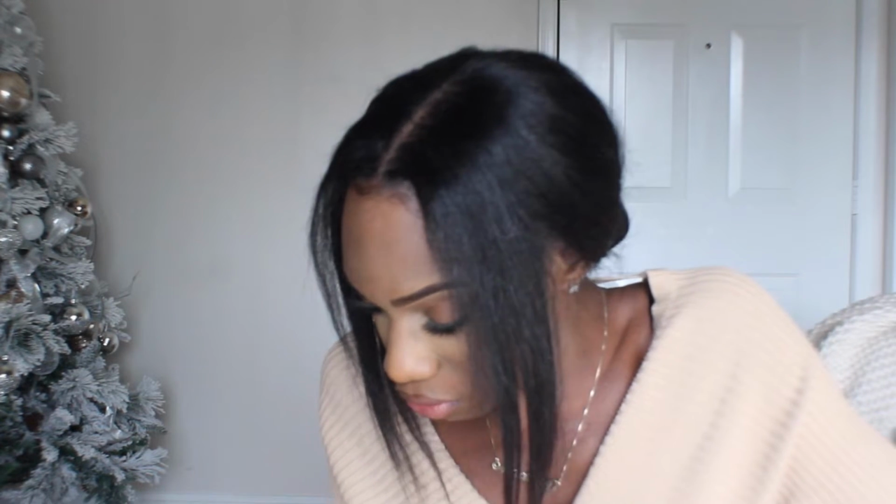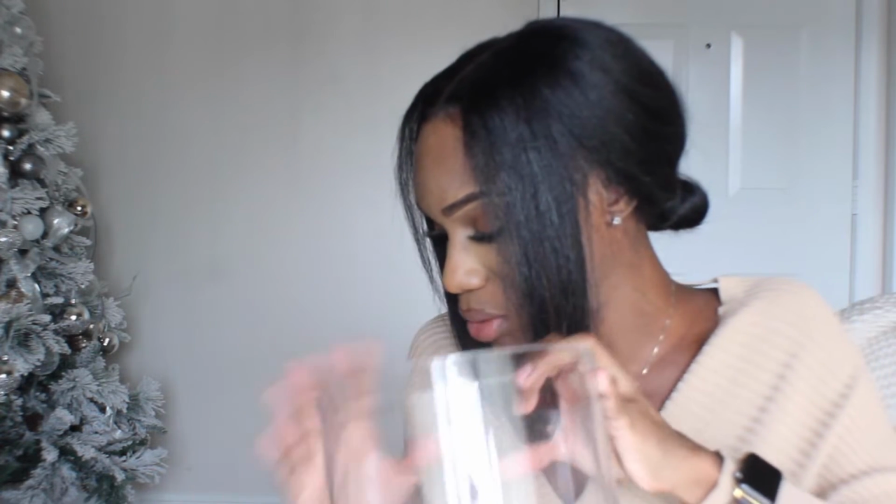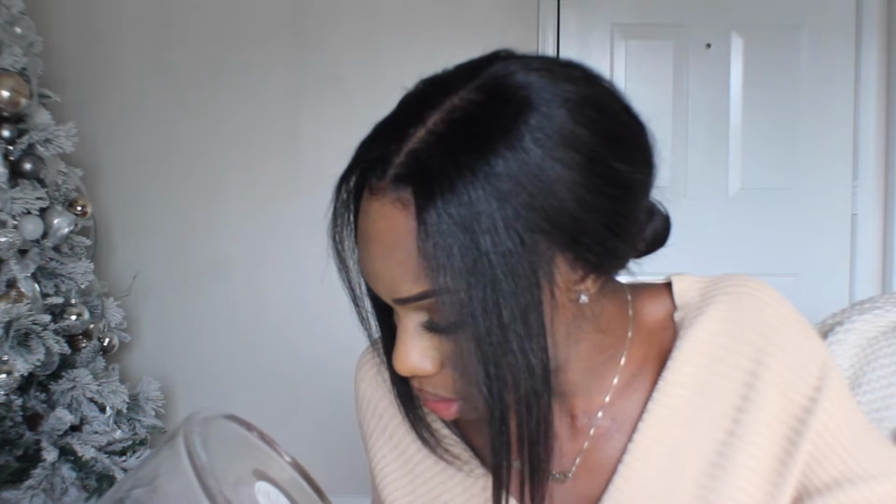And I also picked up a vase from Target. I'm gonna be putting stuff in it, so you guys will see that when I do it. I got that from Target and it's a part of their Threshold collection.